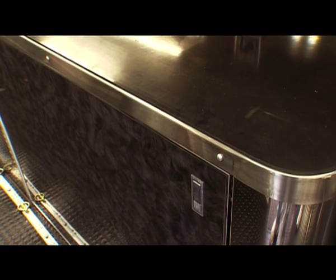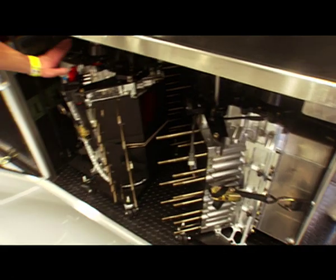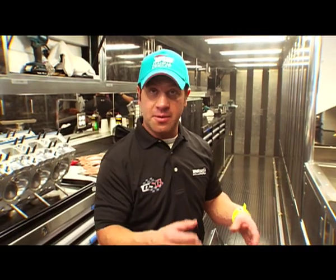My favorite thing about the trailer, and I love to show people this, is our complete engines ready to go. What you see here is 2 500 cubic inch engines. They have the crank in it, rods, pistons, everything ready to go. Sometimes we have a failure and we're under a time constraint and we don't have enough time to rebuild the engine.